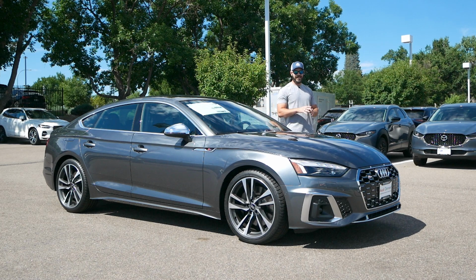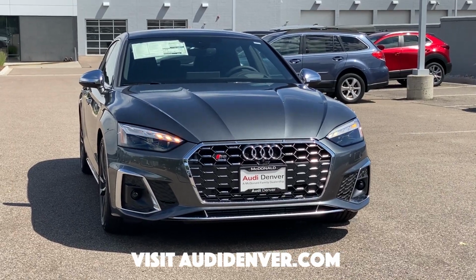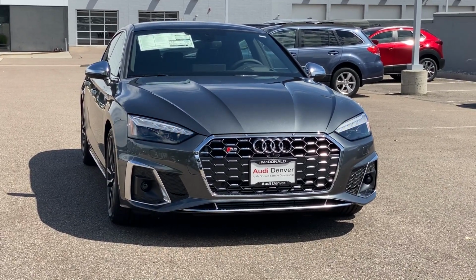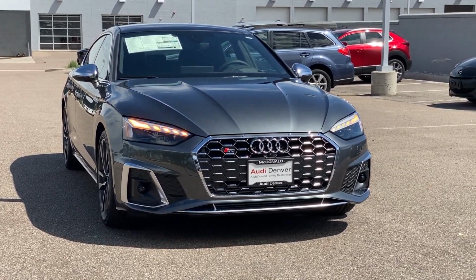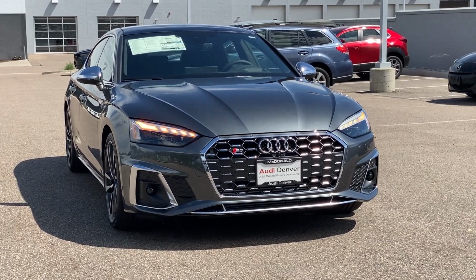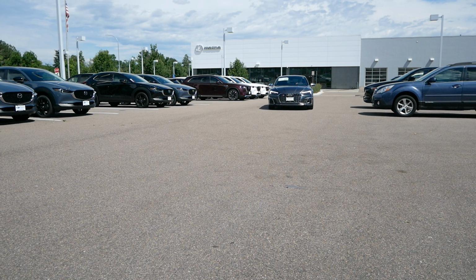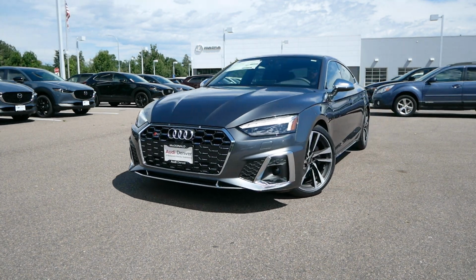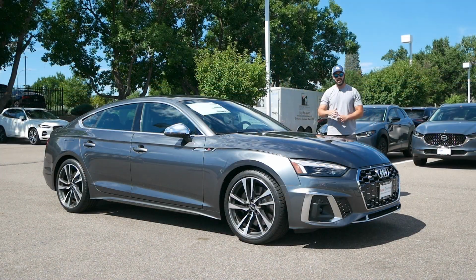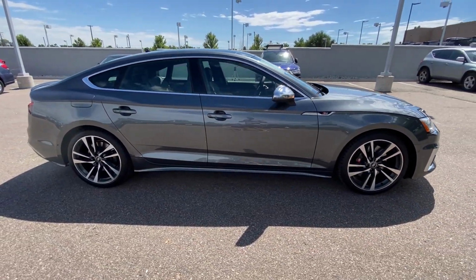This is TheSketchMonkey here. I'm back at Audi Denver to have a look at the 2023 Audi S5 Sportback. This is an absolutely beautiful design, and I think I would actually go with the four-door version for the S5 because it brings you more practicality, and I also think it looks fantastic with the sloping roofline that we have here. So what we're going to do in this video is have a look at this design, the front end design, the side, the rear, the interior, and then we're going to take this for a drive. Let's have a look at some of the basic spec and tech of the 2023 Audi S5.